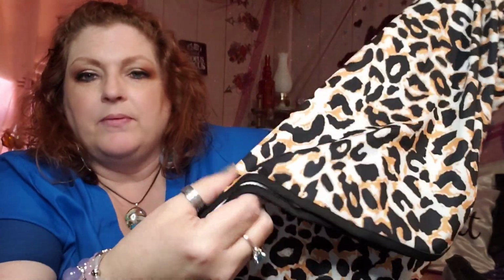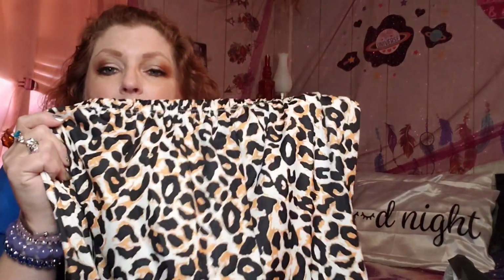First off, I got these right here. Yes, love me some leopard print. They're just regular stretchy bands. They have a little black type of detail around the legs. That's pretty much it. There's no real specialness to them, but I totally love that print. So I like those.